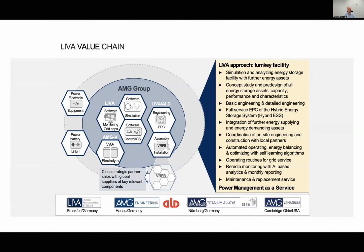Here I would like to show the value chain, because we believe it's very important to be not only a battery supplier or a supplier of an energy storage system, but to be a supplier of a whole system, including the energy management, and to be as integrated as possible, even going down the raw material road to the electrolyte. And this is what we are doing within the AMG group.